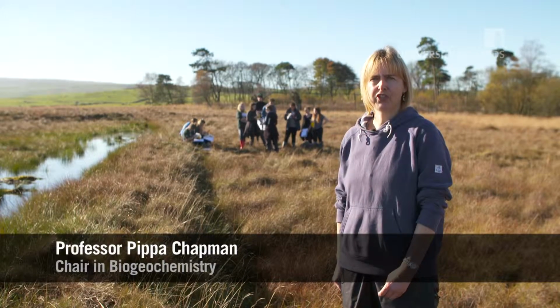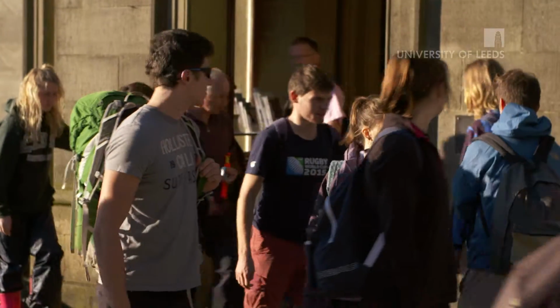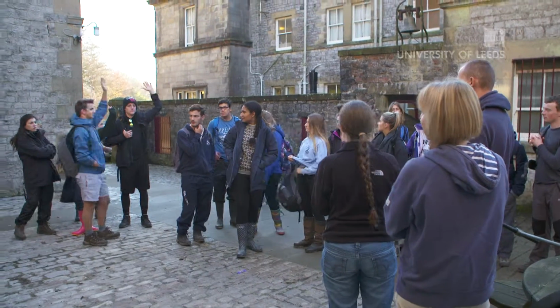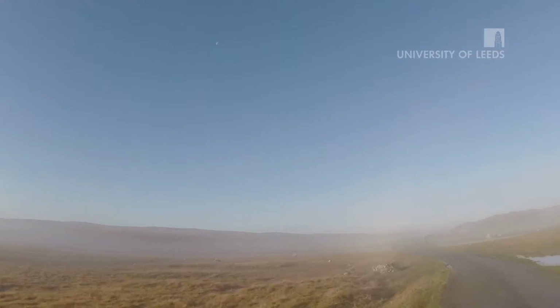We've brought all the first year students to the field centre at Malham. It's not normally as tropical as this when we come to Malham. Often it has snowed in the past, rivers are frozen, but this year it's nice and warm. It's such a fantastic place, Malham. We can learn an awful lot about the landscape and how the environment has changed.